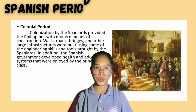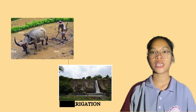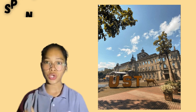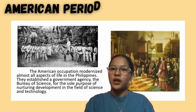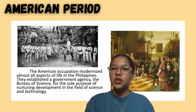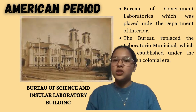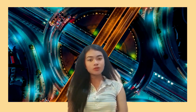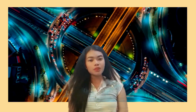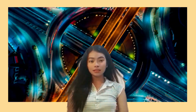Moving forward, during the Spanish colonial period, new crops and agricultural techniques were introduced. The educational system grew stronger with the founding of the University of Santo Tomas. Then, under the American colonial period, science and technology took another leap. The Philippines saw the rise of research institutions like the Bureau of Government Laboratories, which helped with public health and scientific research. It's fascinating how these periods of colonization pushed the development of technology and research, even though it wasn't always smooth sailing.